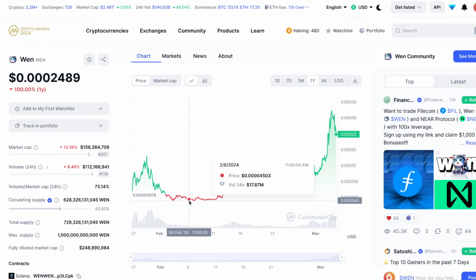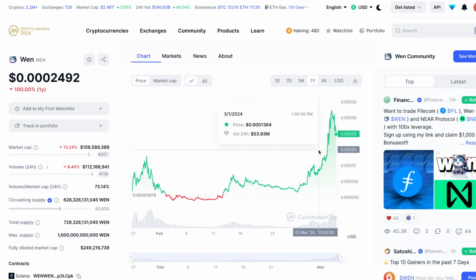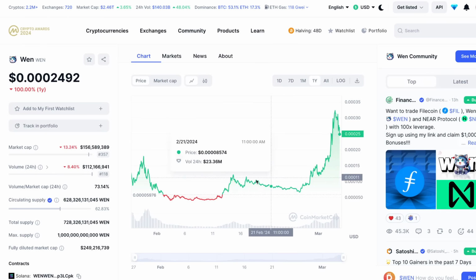It came down so significantly here. You can see the price went like 65% down or something. If you bought a couple $1,000s worth here, I think you would have still 6x or so your money, roughly. Something maybe 7x or so in the span of just less than a month.